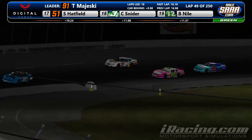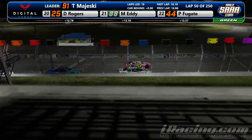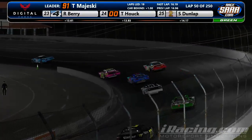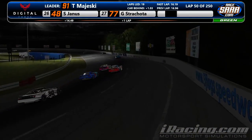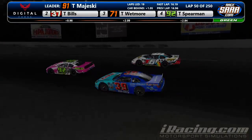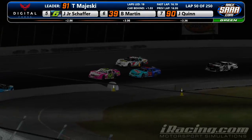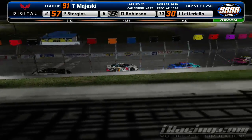And Ty Spearman now getting a run on the inside. Here comes the 92 car, side by side with Schaefer Jr. into turns 1 and 2. Spearman looking to get that 4th position slot early on here in lap 50. Bill Martin following the 92 car to the inside. Schaefer Jr. is going to fall back to where he started on the grid, back to 6th position.